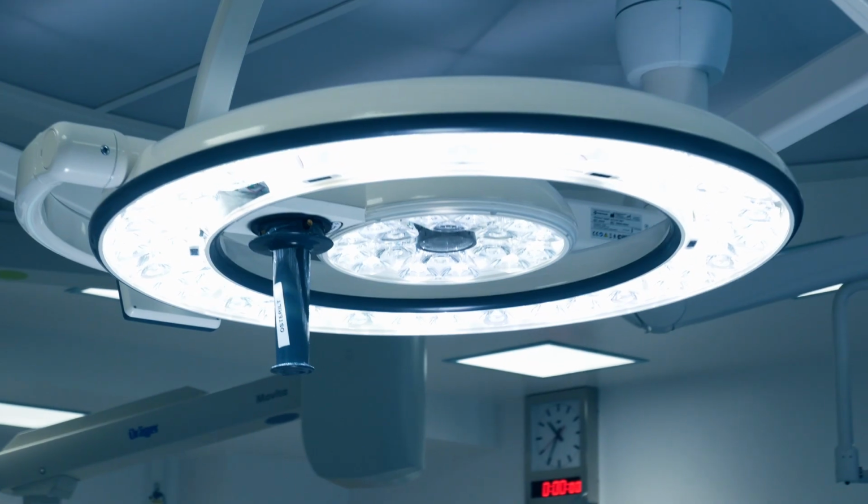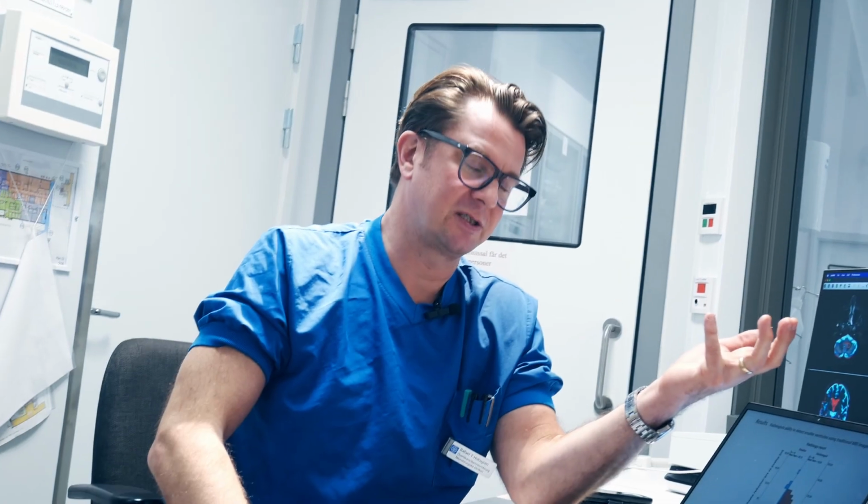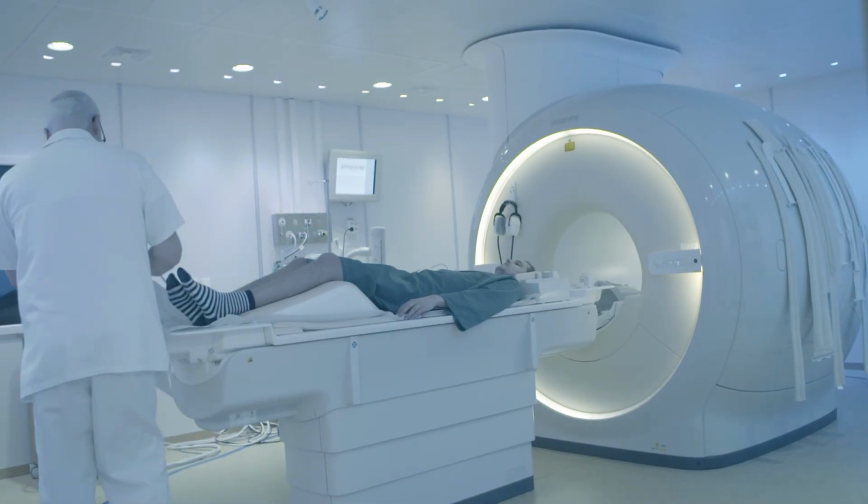When they come to us, we'll meet an experienced neurologist for clinical examination and history. They'll go through lumbar puncture to get CSF biomarkers, and we'll do imaging, which is most often CT and then also MRI.